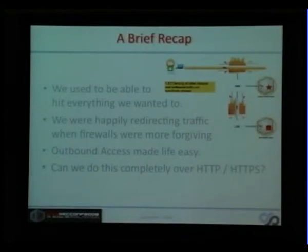But given that outbound traffic is getting blocked more and more now, that becomes much more difficult, and we have to start looking more closely at using the channels that are allowed, and that's primarily going to be HTTP or HTTPS.